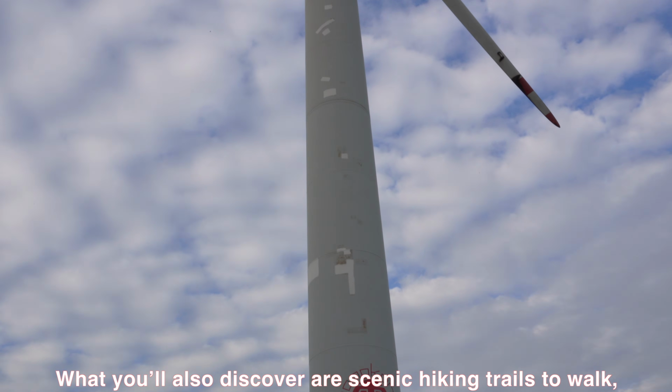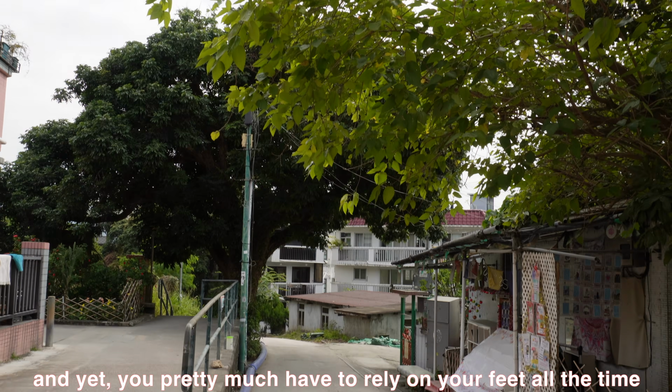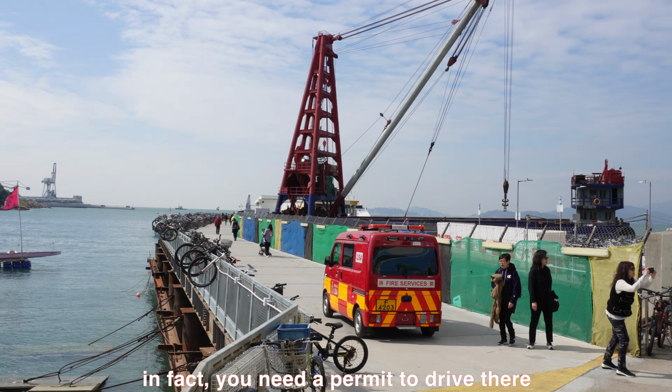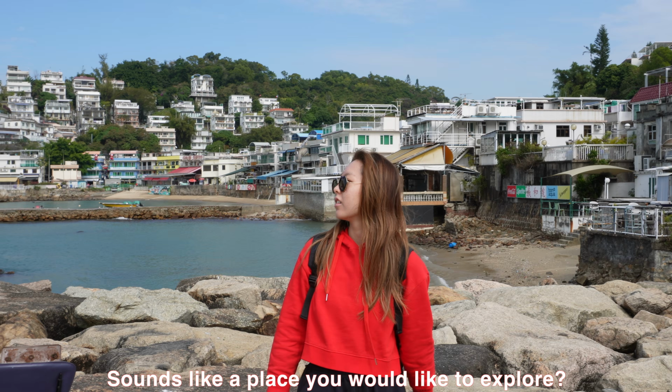What you'll also discover are scenic hiking trails to walk, and yet you'll pretty much have to rely on your feet all the time as there are no taxis. In fact, you need a permit to drive there. Sounds like a place you would like to explore?